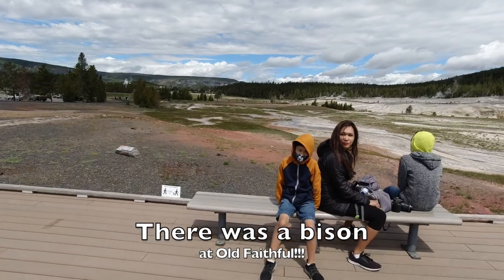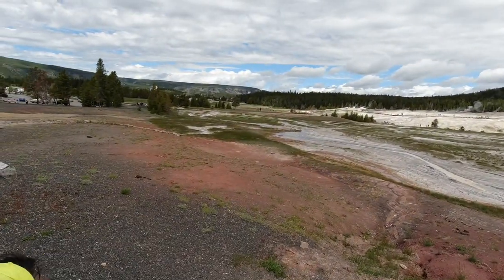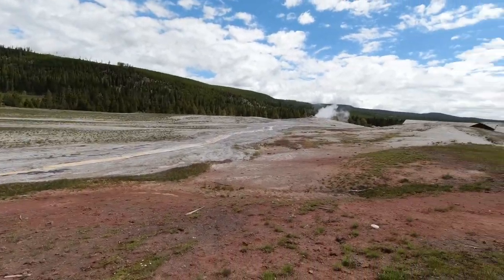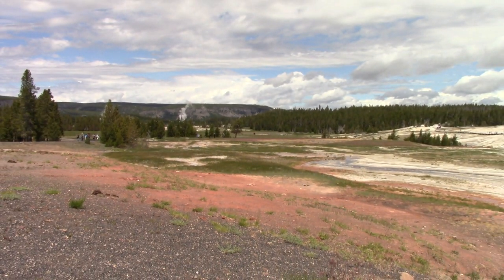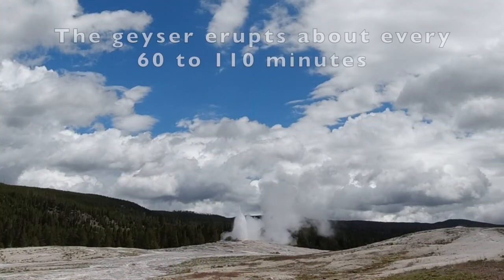Wow. I didn't even expect this, but there's a bison. There's a bison right over there, right here by the Old Faithful. There's a bison just grazing right out there. That's awesome. Right here. This is it.